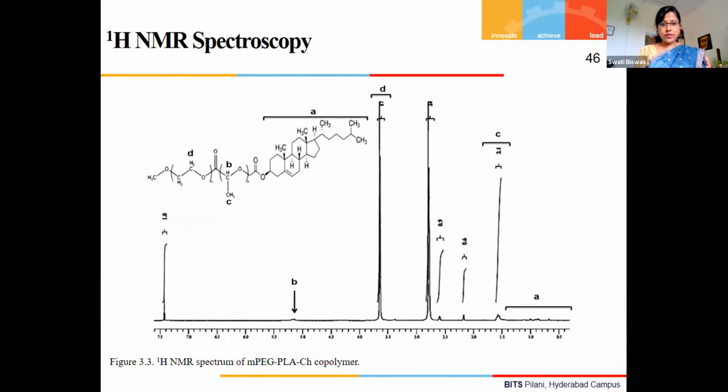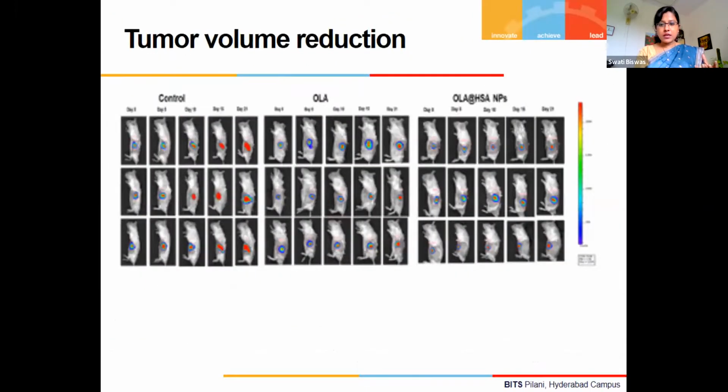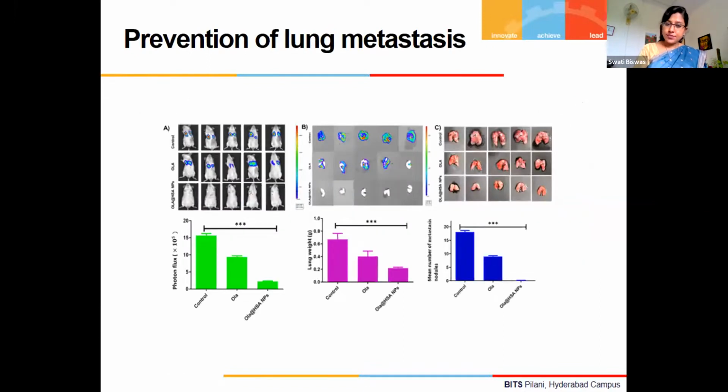We are currently exploring that system as well, and we can see here that we use some of these systems in order to deliver the olaparib that I showed in the beginning. You can see that the human serum albumin nanoparticles, compared to olaparib alone, reduce the tumor to a greater extent, as we see by our in vivo live animal imaging. We also see that when we use this human serum albumin system, it prevents the lung metastasis of the breast cancer cells.